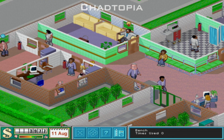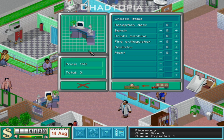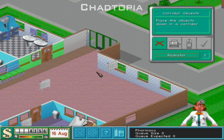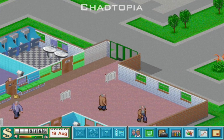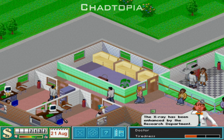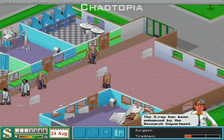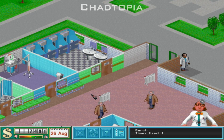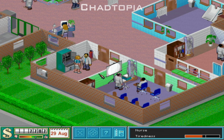Doctor required in inflator room. Doctor, attending psychiatry, please. We apologise for the amount of litter. And let's put some radiators down the centre. Doctor required in general diagnosis. Two surgeons required in operating theatre. Okay. Don't tell me the surgeon's sitting on their ass. No. Surgeon, doctor. Doctor required in GP's office. Surgeon, go there.